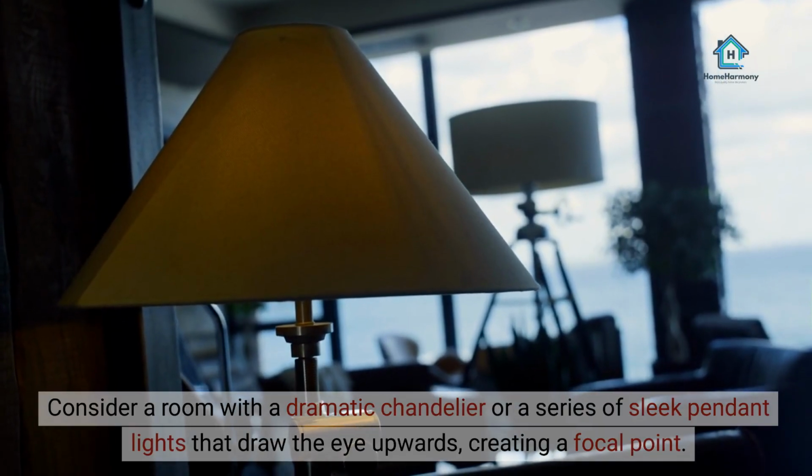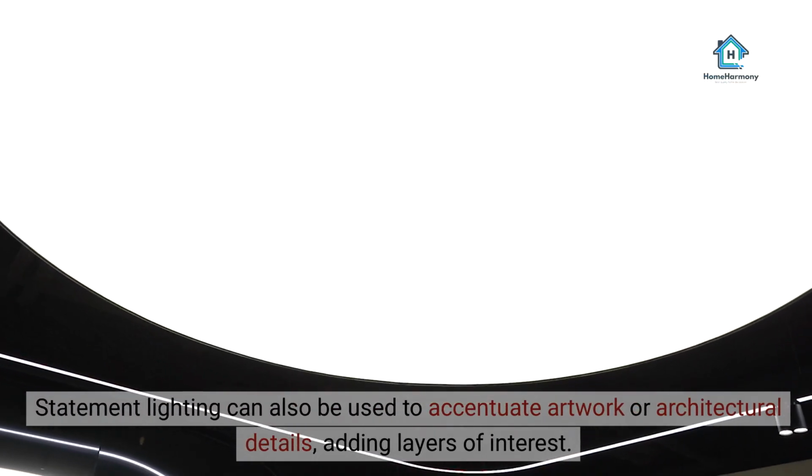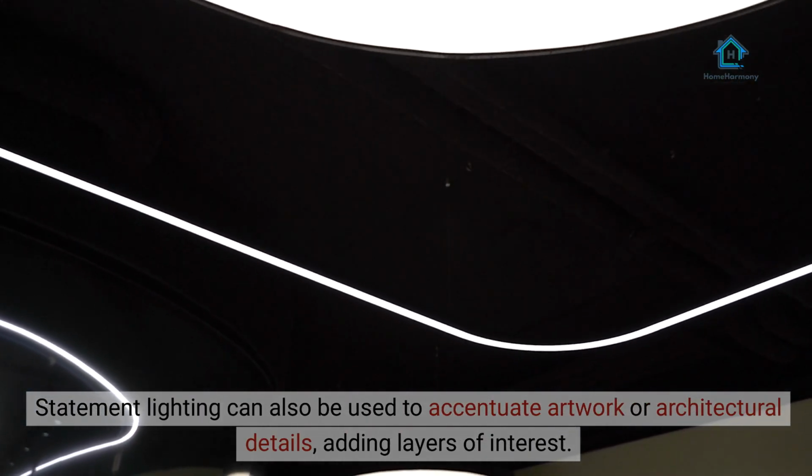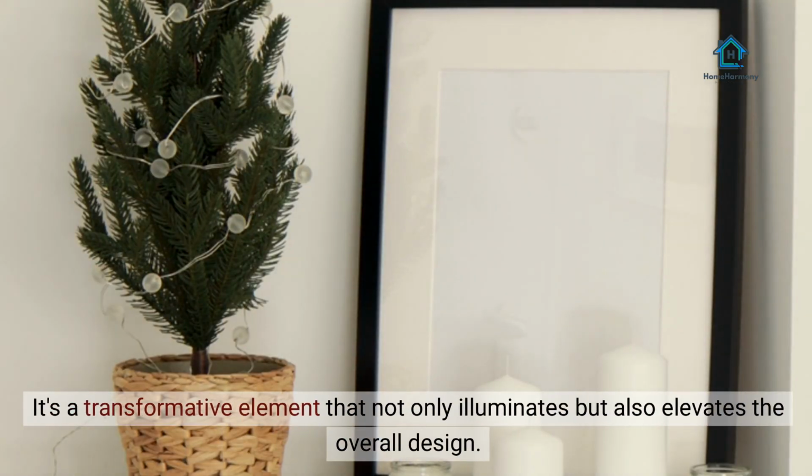Statement lighting can also be used to accentuate artwork or architectural details, adding layers of interest. It's a transformative element that not only illuminates but also elevates the overall design.